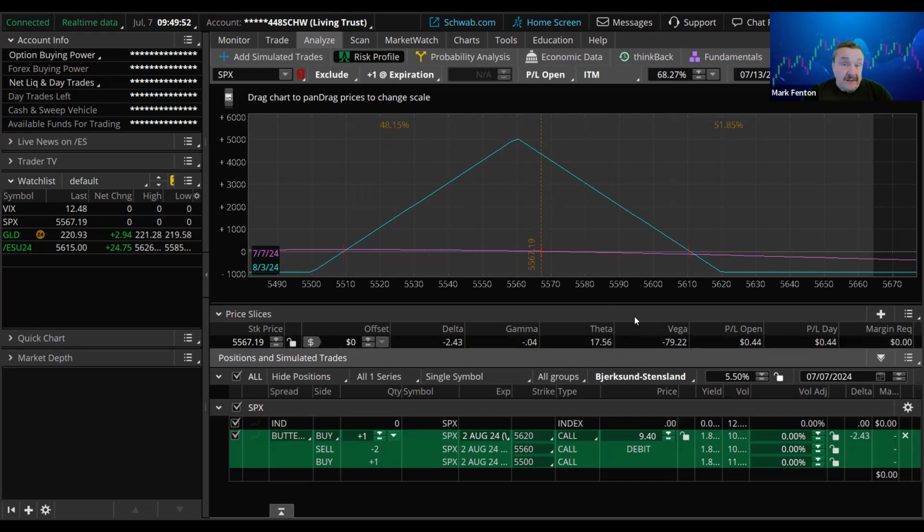And we're going to look for 8 or 10%. This trade is modeling here on Sunday. I'm using the close numbers of Friday at 55.67, and it's trading at $9.40. I went out 26 days to August 2nd. I think that would be good the whole week if you wanted to go out and look at a butterfly. I think that's a good expiration.